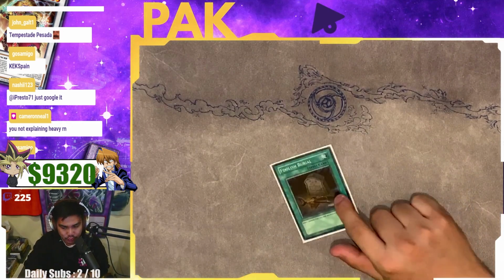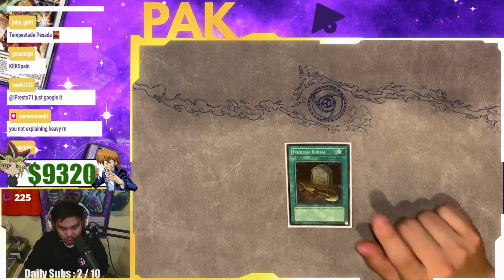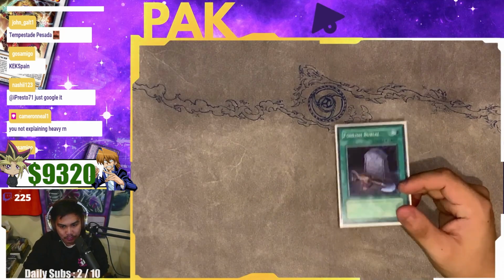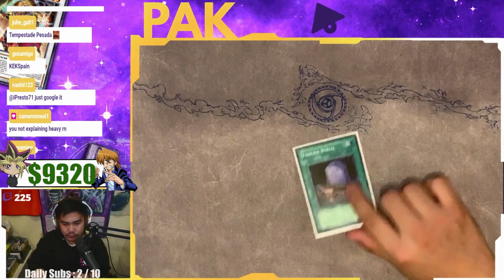You can send a light monster to get BLS live. You can send Bulb, send Spore. You can send your Plant Engine, which helps you get access to that. So just a very versatile card as well.